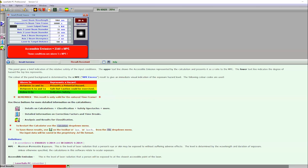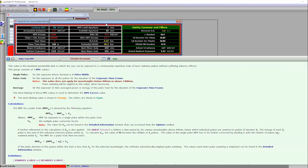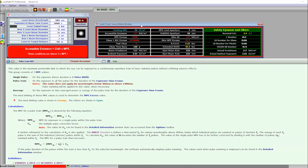Typically our application is we embed class 4 lasers into a laser protective housing, which is normal, and then effectively classify them as class 1 laser products. In this particular case, if it were to escape the housing for any reason, you'll notice that the skin MPE exceeds nearly 12 times, which means even that will do damage to the skin at 100 meters.